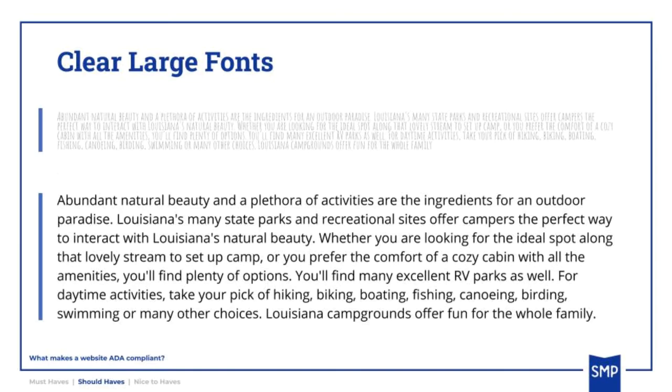But when we get to the bottom, we've got a very natural font like Open Sans. We've got some good line spacing, we're using a larger and a little bit thicker font. This is going to be very easy to read. Whereas many people may be able to read that top one just fine, there's going to be a lot who cannot. So you want to think about that when you're using typography on your website, to make sure you're using clear, large fonts.